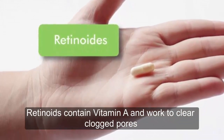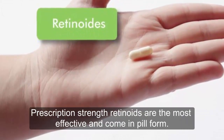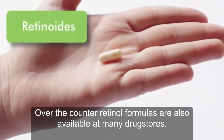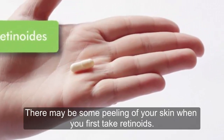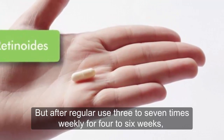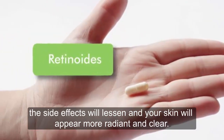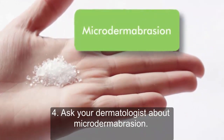Retinoids contain vitamin A and work to clear clogged pores and prevent blackheads from forming. Prescription-strength retinoids are the most effective and come in pill form. Over-the-counter retinol formulas are also available at many drugstores. There may be some peeling of your skin when you first take retinoids, but after regular use 3 to 7 times weekly for 4 to 6 weeks, the side effects will lessen and your skin will appear more radiant and clear. 4. Ask your dermatologist about microdermabrasion.